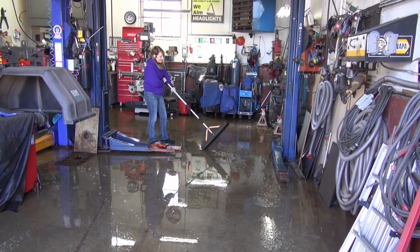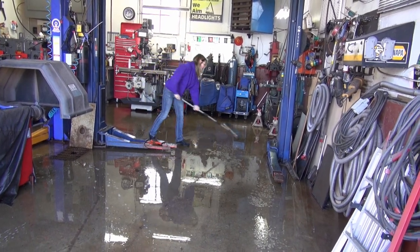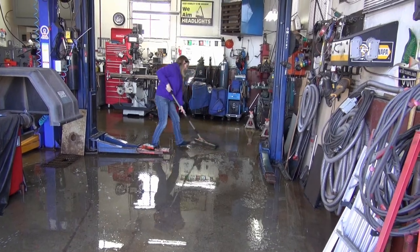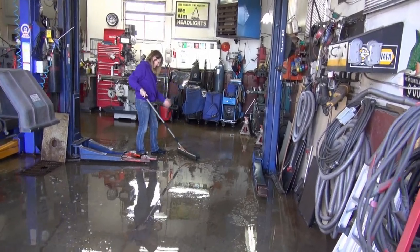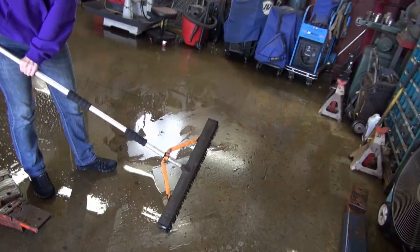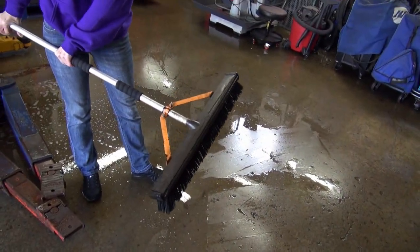Squeegee is on that side. Yeah. We get questions about that from customers. Well, I guess they just figured we weren't smart enough to use a broom properly. They said, why are you using your broom upside down? Yeah, it's pretty neat, ain't it? It's pretty neat. It's a squeegee broom. And you know what? Don't it work better than an actual squeegee? Oh, it does. Yeah.